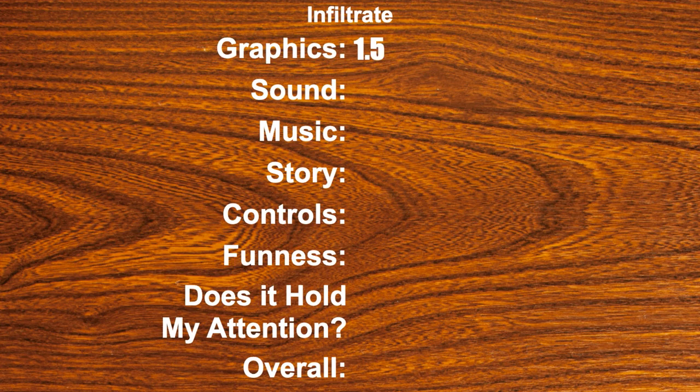1.5. Sound. 0.5. Music. 0. Story. I like the story. I wanted it to be better. 1.5. Controls. 0. Funness. 0. Does it hold my attention? Nope. Overall, Infiltrate gets 0.5.